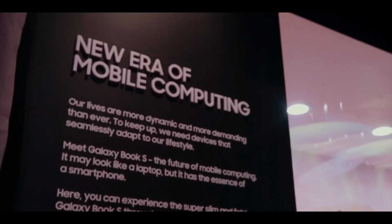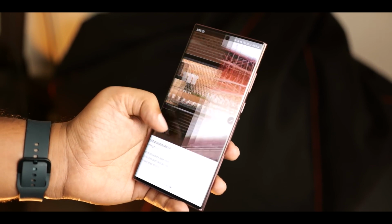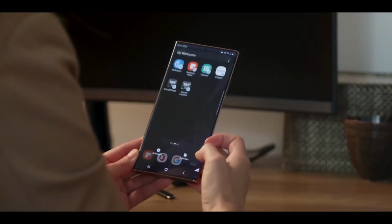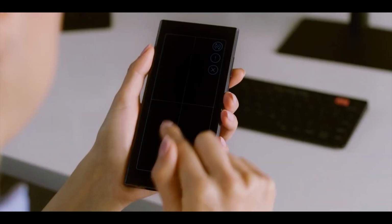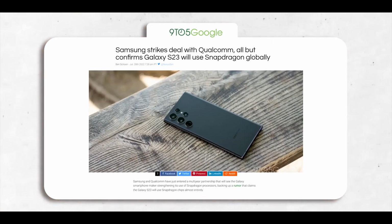So even though Samsung's next Unpacked event for the Galaxy S23 Ultra is at least 3 months away from this point, new information about the phone continues to surface online. Today the phone has appeared on Geekbench and there are a lot of good things going on here. Let me explain.